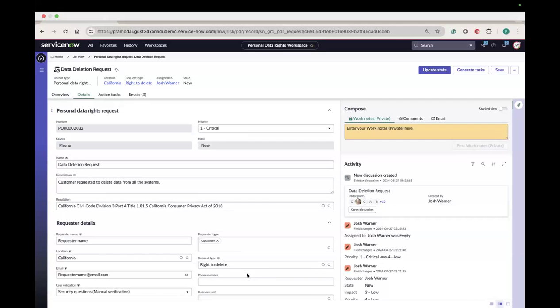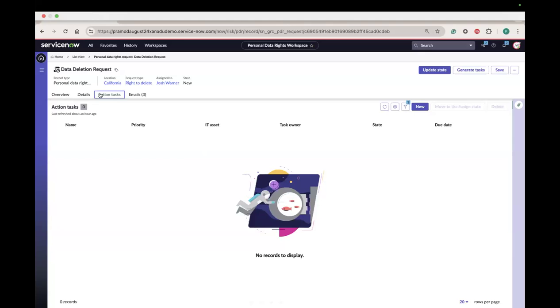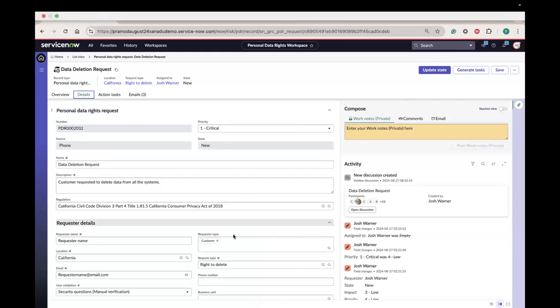Once the request is taken, we can generate the tasks for the data admins and owners who would be working on this particular task, right? So as a PDR agent, I can click on generate tasks. What would happen behind the scenes is that it will look at who the relevant admins are from a customer data standpoint. It will look at a specific registry, and based on that registry, it is going to generate tasks. I'm going to show you the registry in a short bit.